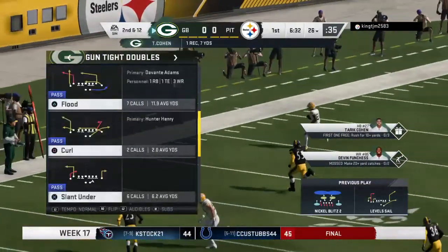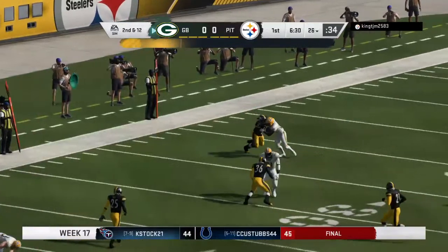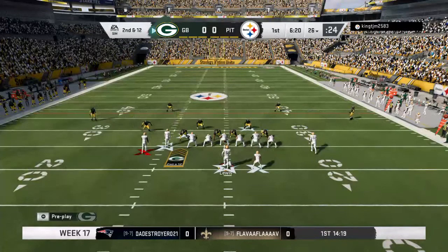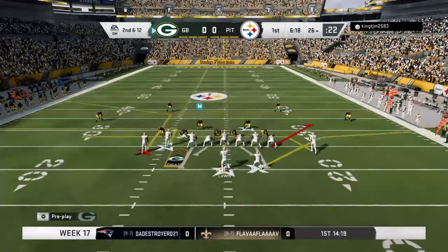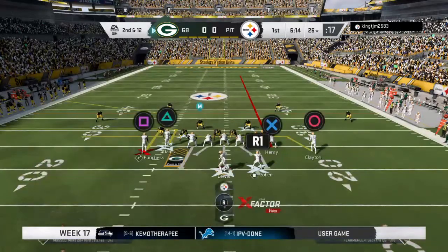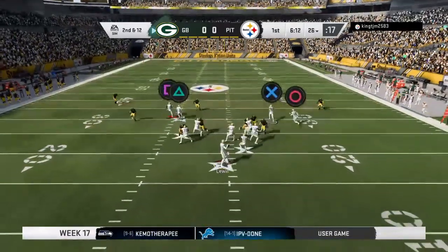A good safe pass there right off the bat. That's almost a rhythm play. That's what we like to call it. Get them into rhythm early, something safe, something they're confident about, something they feel good. And once that's completed, then you just keep moving from there because the confidence elevates.